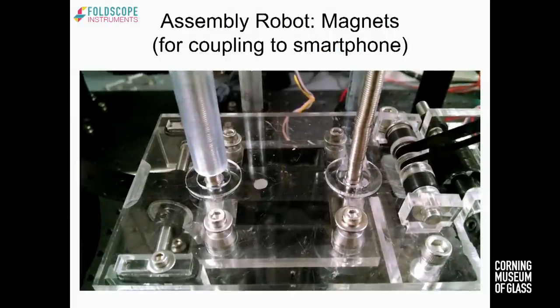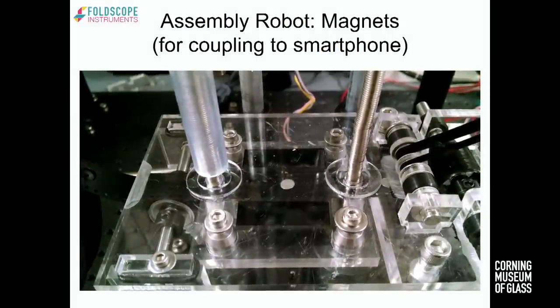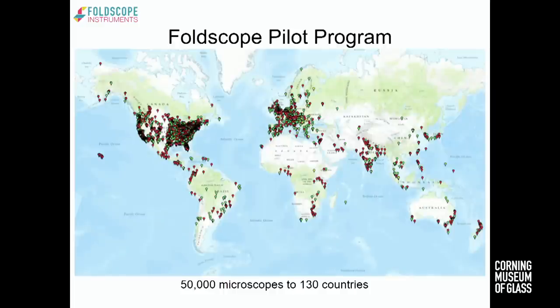So that's kind of a brief glimpse at what the machines look like in the lab when they were functioning. You know, the initial challenge was, can we make 50,000 of these? And it took a lot of hours, especially with those machines I was showing you. But the answer is yes, we can make 50,000. And the question is, what do you do with all these microscopes? And we wanted to make them as widely available as possible.